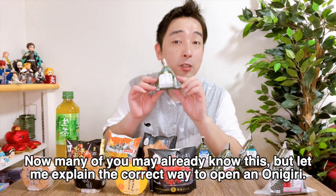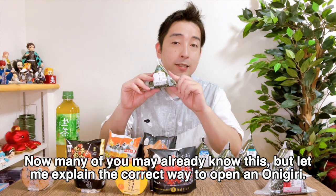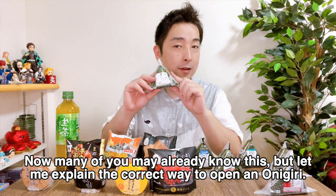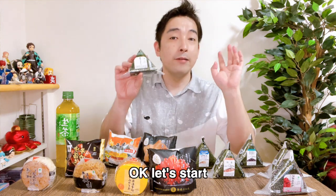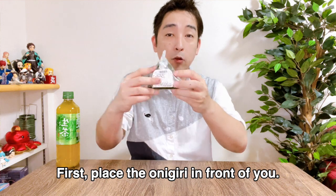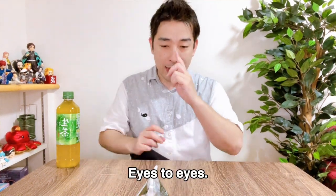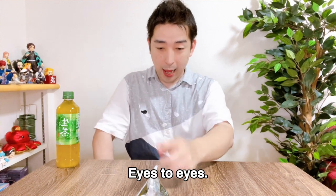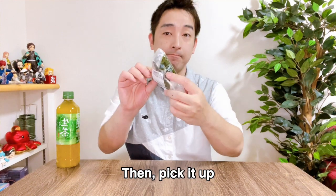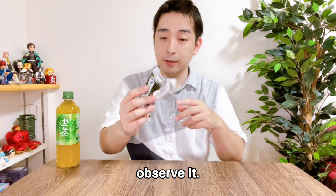Now, many of you may already know this, but let me explain the correct way to open an onigiri. Okay, let's start. Take it easy. First, place the onigiri in front of you. Eye to eye. Okay, then pick it up. Then observe it.